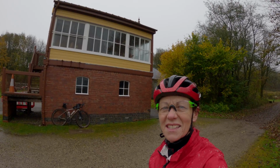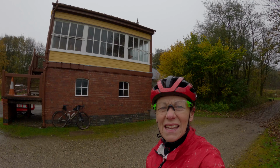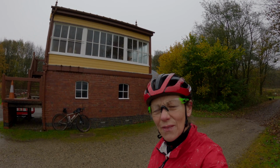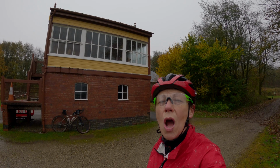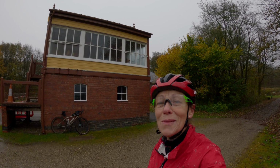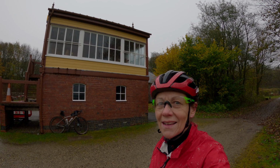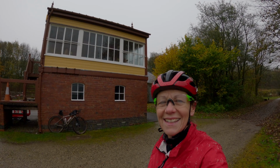This is Hartington Station behind me, and there's a little road behind here which actually drops down into the village. Some nice cafes down there, but too cold today. And normally it's really, really busy here, but there's nobody. Can't think why.